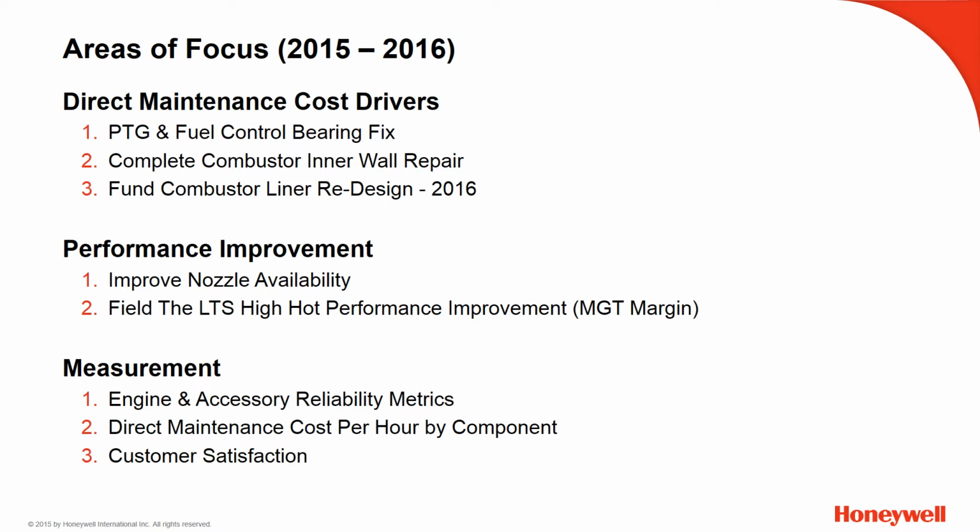A new category is measurement, and we've kicked this off this year. We're going to start measuring some of the reliability, both the engine by model and of the accessories individually. In the past, we've always depended on the metrics for the 750 fleet, but now we want to look at the 700D2 and the 750 and the 850 fleet. We're going to start looking at the direct maintenance cost, which we think is about $120 per hour. We're going to look at what the key drivers of those are and have that in a Pareto chart so we're making sure we're working on the right stuff.